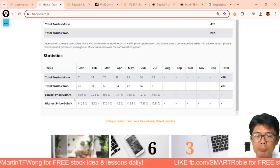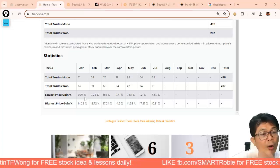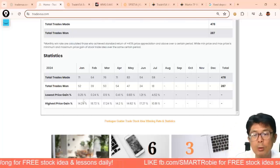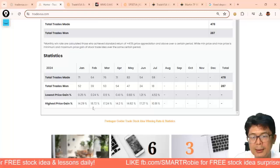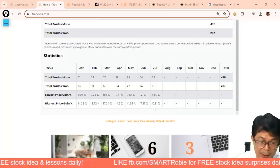Then next is also the average price gain. Right now, for average price gain, some of them may not hit after 15, 16 or 20 days, so we take the lowest price, 0.25. As long as it's profitable, we will take the price here. And you can see highest price gain 14%, 18%, 17%, 14%, 14%, 17%, and 10%.